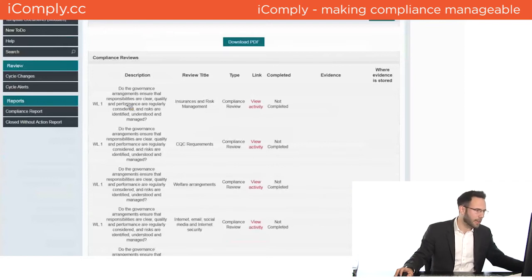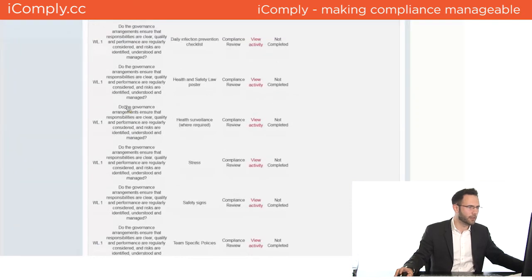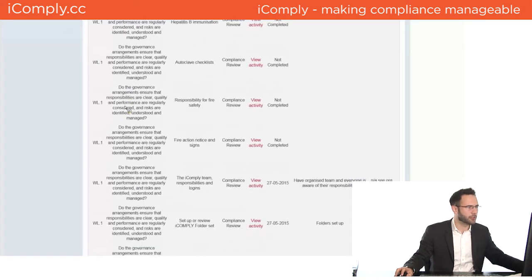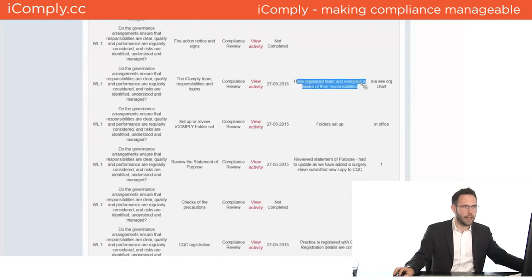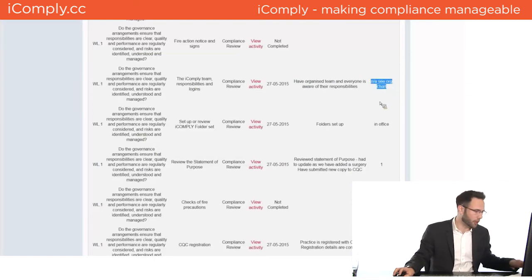And you'll see a lot of the things that we were discussing earlier link in with those inspection prompts. So for example here, iComply team responsibilities and logins. This is to do with governance, to show them that you have a governance system and everyone knows their responsibilities within it. We can see here that we completed this on the 27th of the 5th. We've organised a team, everyone's aware of their responsibilities, and our evidence is on the organisational chart. It's also in iComply in the team responsibilities section, but we have an organisational chart and we can show the CQC that everybody is aware of what they need to do.